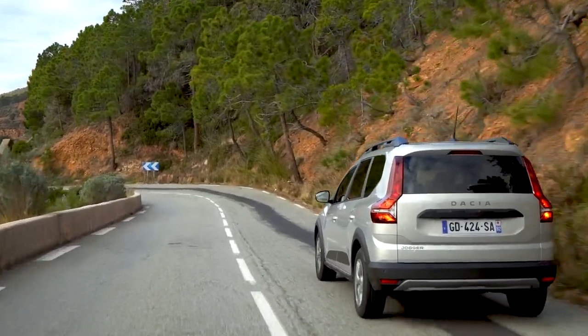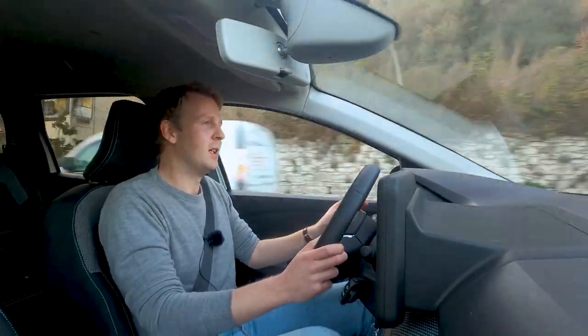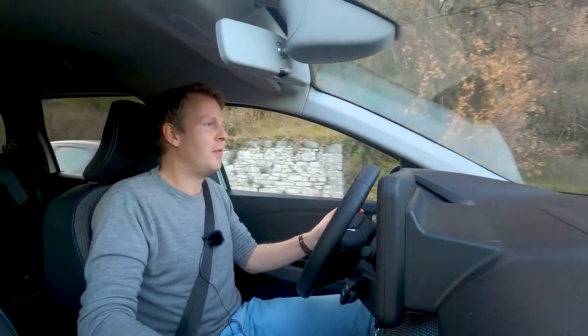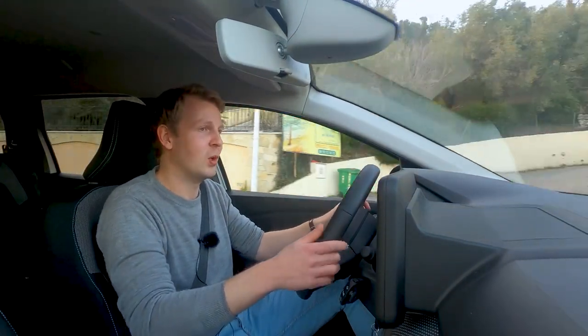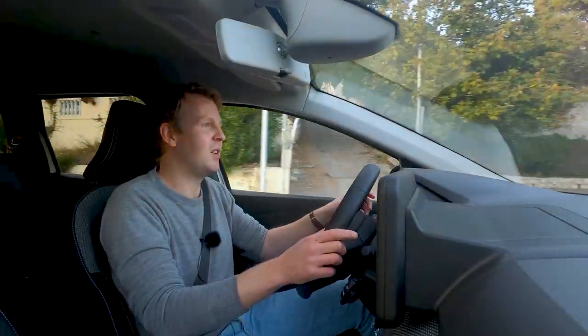So how is the driving experience in the Jogger? It's actually a pretty pleasant car to drive. You get way more feedback from the steering wheel than I expected to, and the car feels a lot smaller than it actually is. It's a pretty nimble car, I would say. Of course, the dimensions are still pretty big, but it doesn't really feel like a big and heavy car.